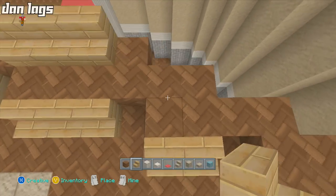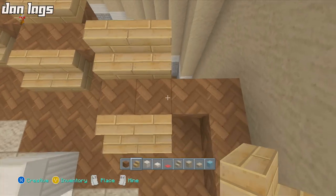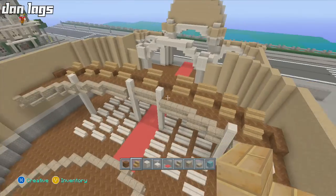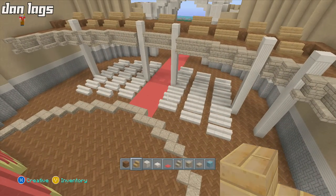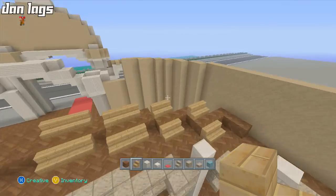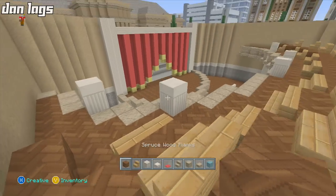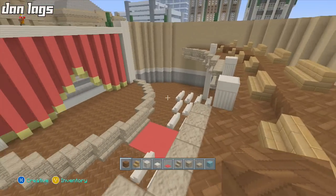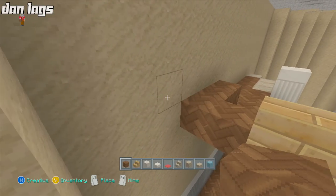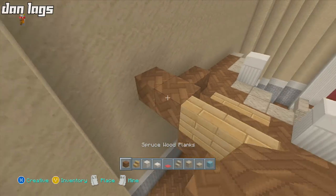1, 2, 3. Yeah, the oak wood spruce wood combo is a lot better than the quartz. You know, the quartz kind of stands out too much, and it looks like a mixture of styles in a way. I think the wood benches look a lot better. I'm not really going for anything in particular, I'm just going for a standard theater. Nothing too crazy or modern or anything like that. Not trying to go out of this world with it.